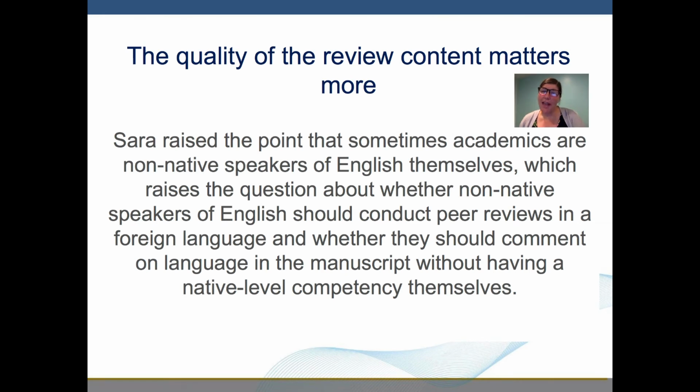Sarah raised the point that sometimes academics are non-native speakers of English themselves, which raises the question about whether non-native speakers of English should conduct peer reviews in a foreign language and whether they should comment on language in the manuscript without having a native level competency themselves.